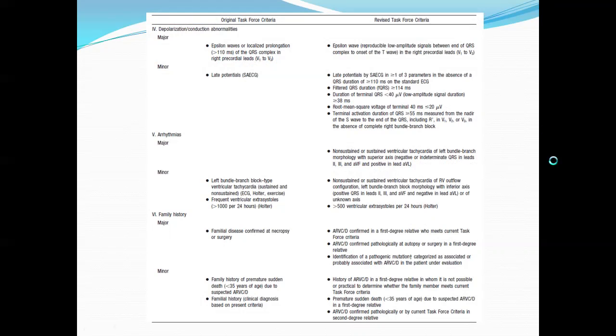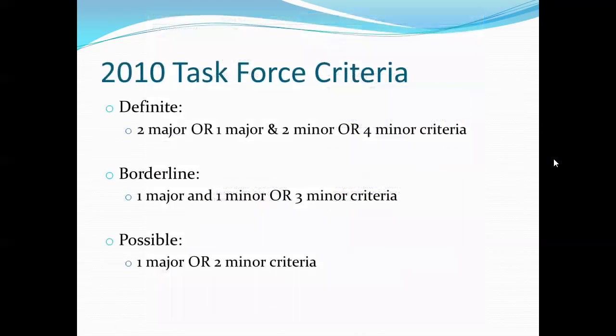Yeah, so it kept it very similar between the 2010 and the 1994, but it just broke it down a little more and made it a little less vague, and then incorporated MRI, which is a big difference from the prior. And so for this one, again, it's 2 major, or 1 major and 2 minor, or 4 minor. So that was a definite, then there's borderline, and there's possible.